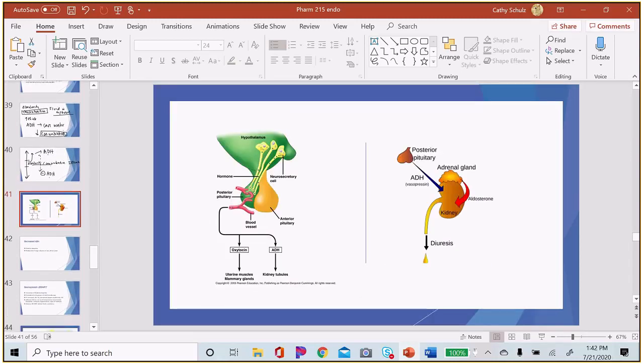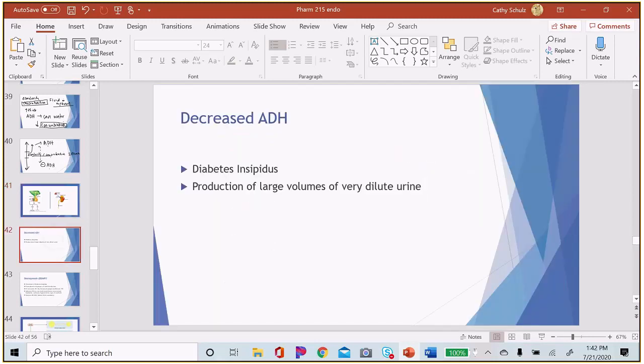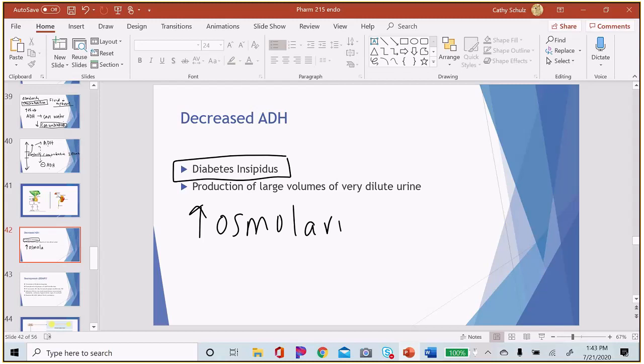For some people, what will happen is they will lose the ability to concentrate their urine. There's a particular type of disease called diabetes insipidus. It's not very common. It could happen after a brain injury of some kind, or it could be a genetic dysfunction, but for some reason the body stops releasing antidiuretic hormone, even though it usually would. And the person starts to urinate a large amount of very dilute urine. So someone with diabetes insipidus, if they're getting rid of all that fluid, will start to develop an increase in osmolarity or concentration in their bloodstream.